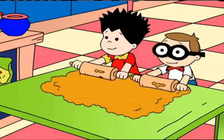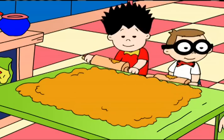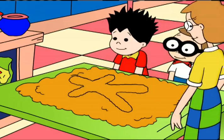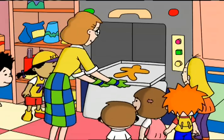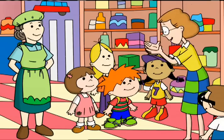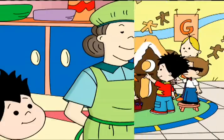After the batter was mixed, Kenji and Scott rolled the dough out on the counter. Then Mrs. O'Connor took a sharp knife and shaped the cookie dough into a gingerbread boy. There, that should do it. Now all we have to do is pop him in the oven and let him bake. Let's go back to our classroom. Mrs. Schmidt, the cafeteria lady, will make sure he doesn't burn.